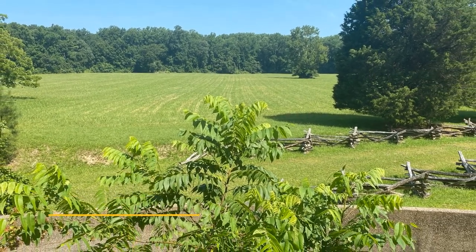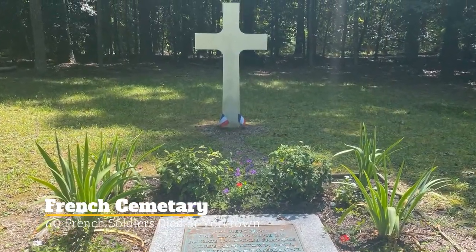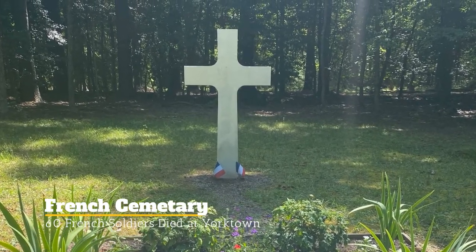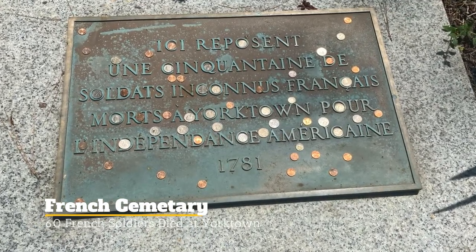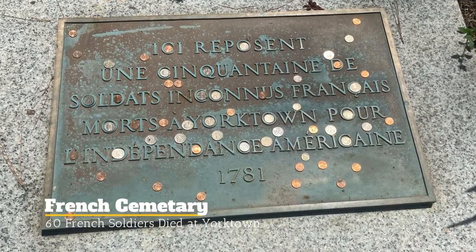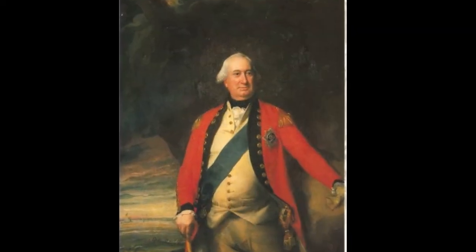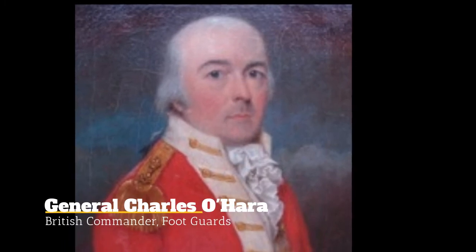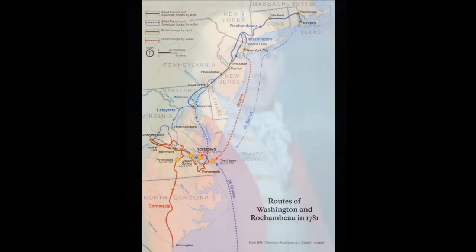At the same time, there is a small French cemetery for the 60 French soldiers who died. They put up more troops and more weapons at the battle, arguably had more responsibilities during the battle, and so they are commemorated for what they were able to do. Now, at the surrender site, Lord Cornwallis was sick. He had malaria, as many British soldiers did at the time. And so he had his second, General Charles O'Hara, surrender his sword first to Rochambeau, who then said, no, it needs to go to Washington.